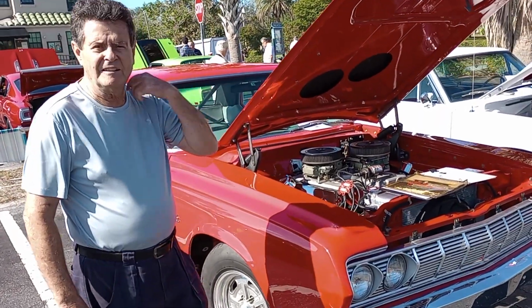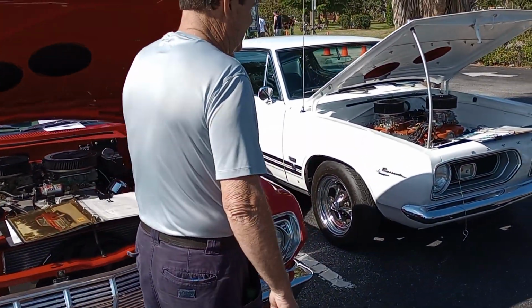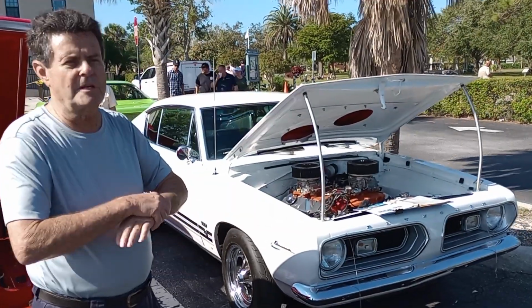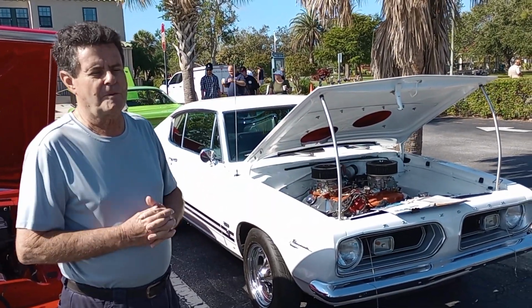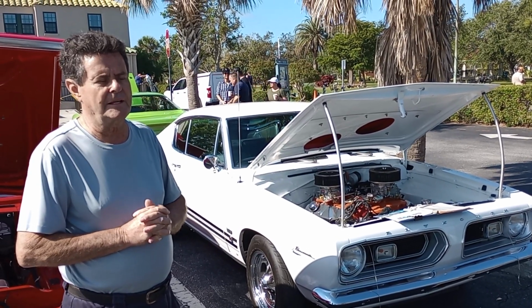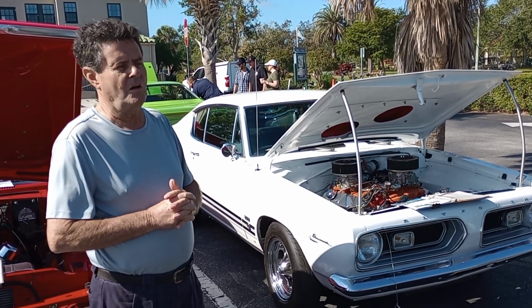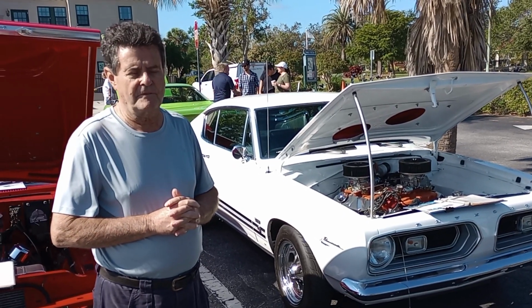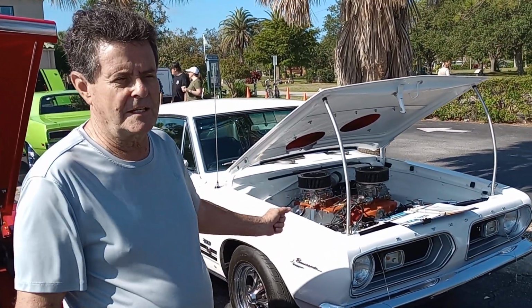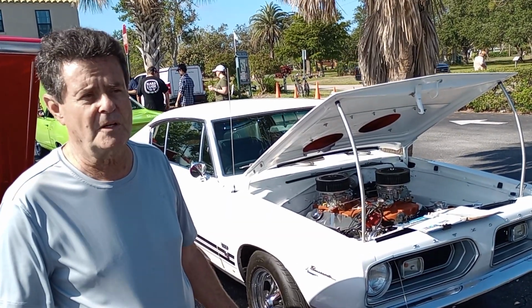Fantastic. Now, moving over here, this Barracuda was a 383 four-speed car, right? Right. Originally, it's a 383 four-speed Formula S car. Until I bought it and brought it here to Florida, it was sold in Arizona and lived in Nevada. So it was all super solid. Yeah, very, very good shape. It is, as Matt said, an original 383 four-speed Formula S car, which there were very few of those built.